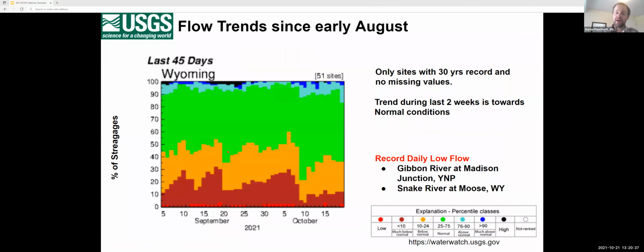So just to show what trends have been, this graph shows 51 sites. We have 130 sites in Wyoming. So you have to appear on this graph, it has to have at least 30 years of record and no missing values. But what you see here is those same categories where the green is that normal flow.